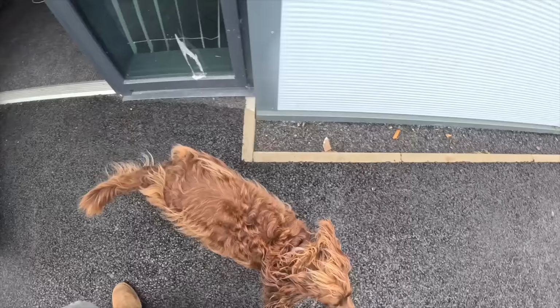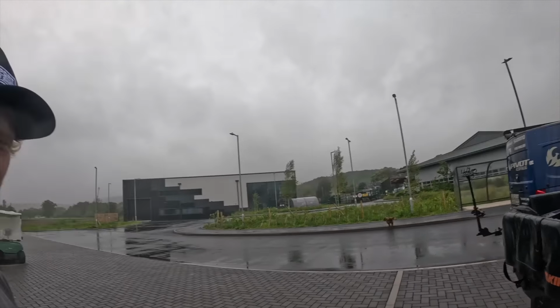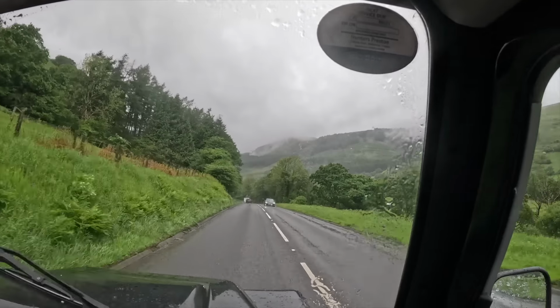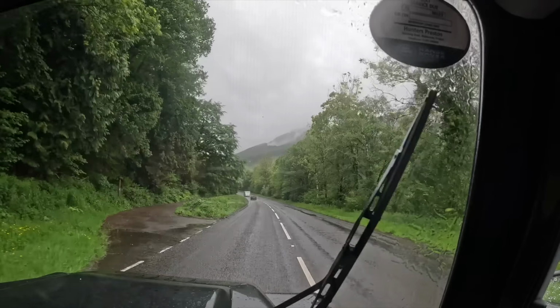Come on, this little guy's gonna come with us. I'm gonna take the landing up the hill now, go meet the nice people from Redbull. We can see a terrifying scaffolding rolling. There's scaffolding and I'm not a fan, but we'll be there in a minute.